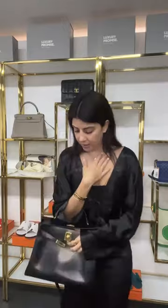And there is this shine to box leather that no other leather exhibits. It's just like you want to stop, you want to stare. It's just beautiful. Inside is nice and clean.